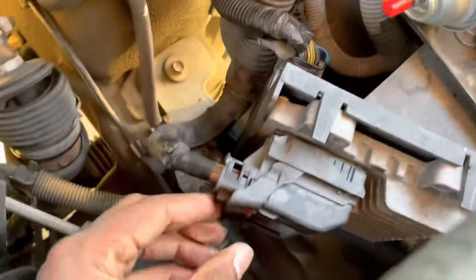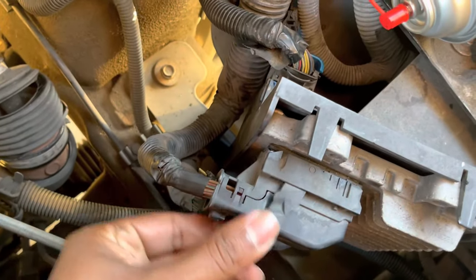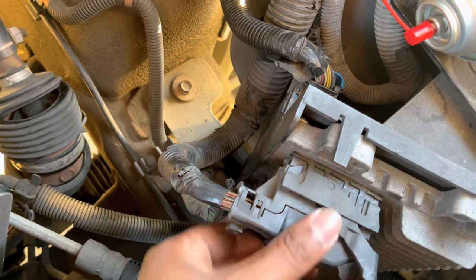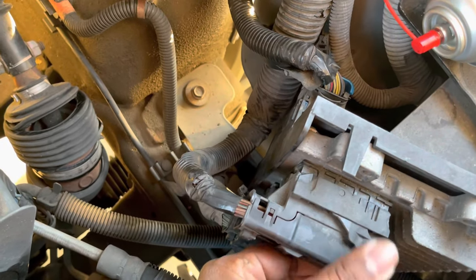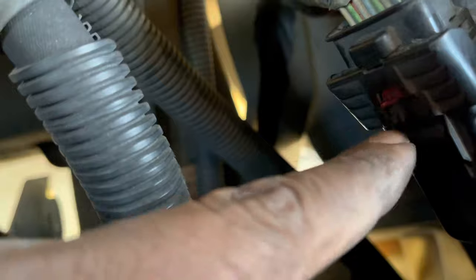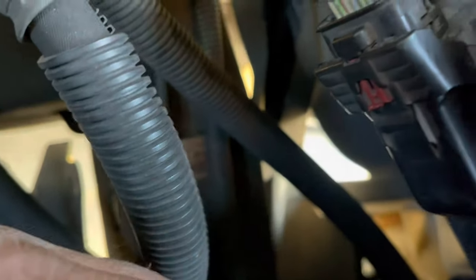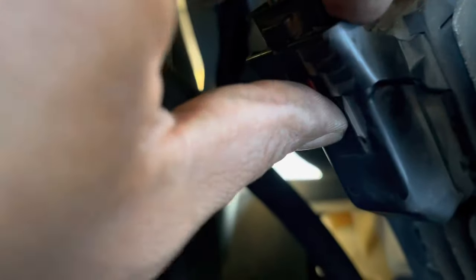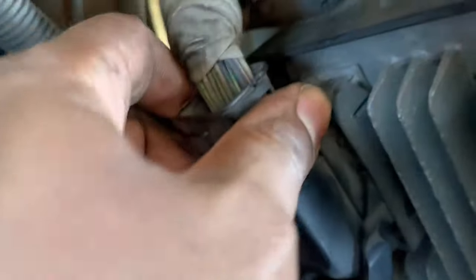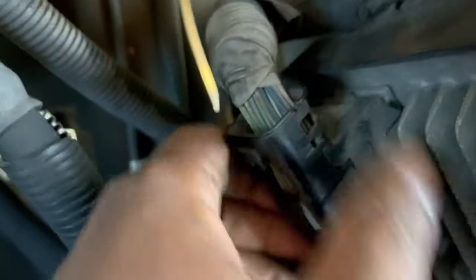So that's this clamp right here, or little door, or whatever you call it. Once you get it loose, then you turn it all the way back that way, and it disconnects that connector, and you pull it off. This little red tab here, open it up, and you press in on this part, and then it just unlocks this. And then you push it, and there we go.